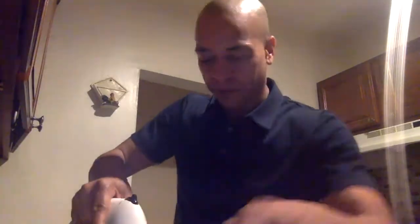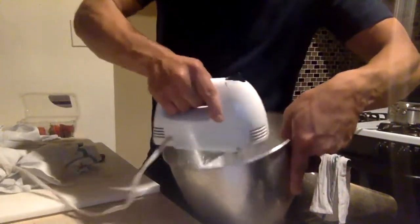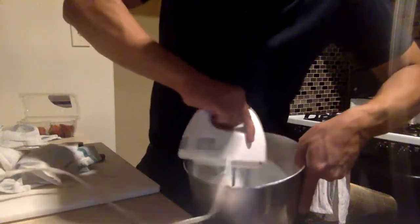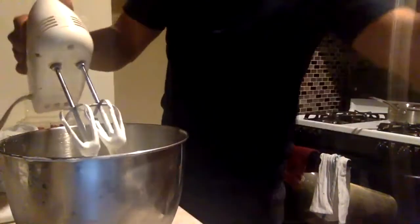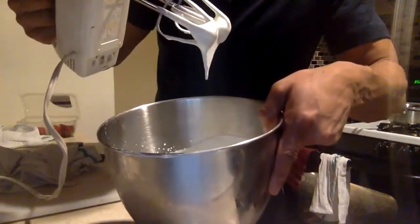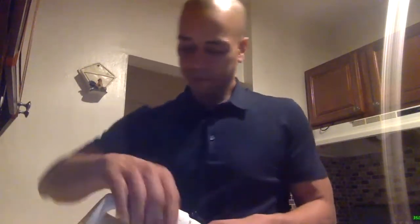Let's finish up this whipped cream. All right, and that's what you want to see. You want to start forming together like that, binding together. Now, to that, I'm going to add some of that confectioner sugar, the powdered sugar. Just a little bit. We can always add more. And again, the recipe is down below. And we're going to add some more of this pure vanilla extract.